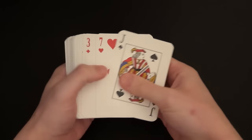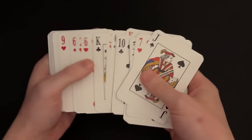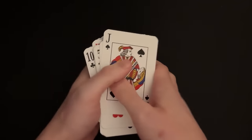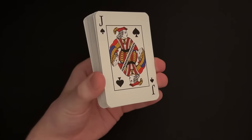Because you see, this deck of cards, it may look normal, but wait until I turn them over. Are you ready? 3, 2, 1.